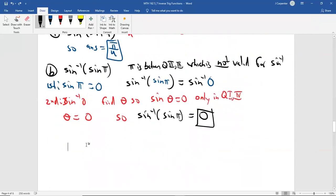All right, last set of examples for the section. Example 4, evaluate. A. Now let's start mixing them up. For these 4 problems, I'm going to switch the order of inverse and regular function, but it doesn't have to be that way. I can still ask what's the inverse cosine of the sine of pi, or what's the inverse tangent of the sine of pi over 4. I can certainly do that.